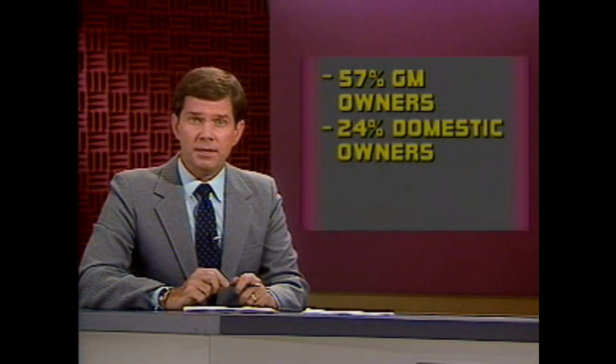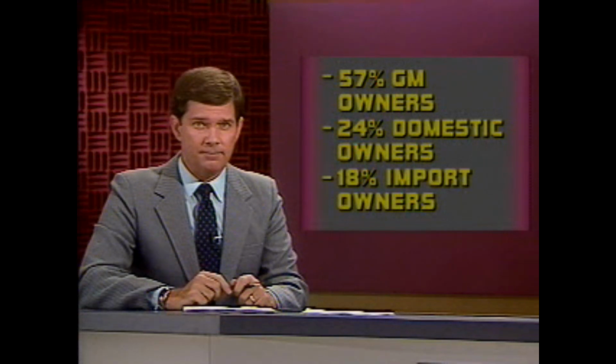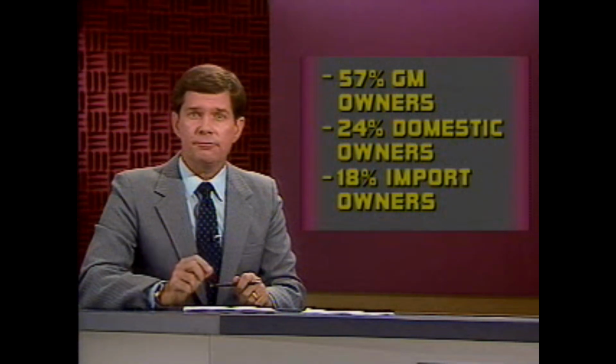24% trade in other domestic makes, and 18% owned imports before buying Calais, the highest import penetration for any Oldsmobile. While Calais is an excellent conquest competitor for the imports and can stand up to them feature for feature with Oldsmobile quality, there's one particular domestic model that offers strong competition, most notably the Chrysler LeBaron GTS. Listen to what our LeBaron GTS buyer had to say.